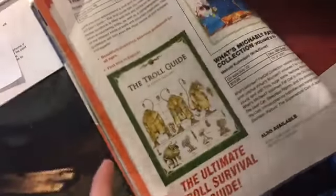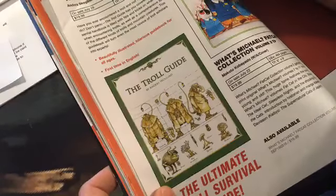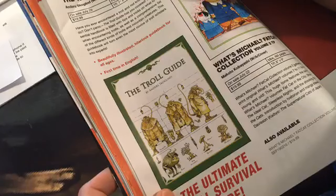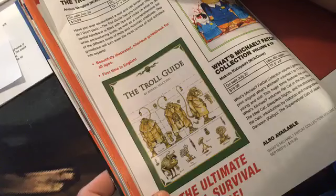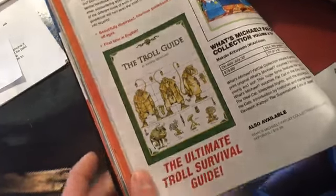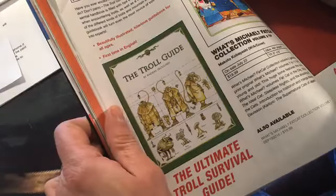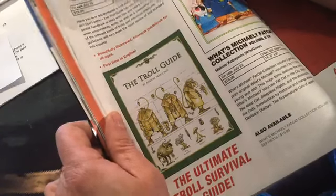This is definitely something that looked interesting to me. I don't even know if it's a comic, but the Troll Guide. Have you ever encountered a troll and not known what to do? Don't panic. The Troll Guide has you covered. This essential handbook is filled with tips and tricks on what to do when encountering trolls. Look how much fun that looks. This is a $20 book, 112 pages. They've got it marked here as a trade paperback, 7x10.